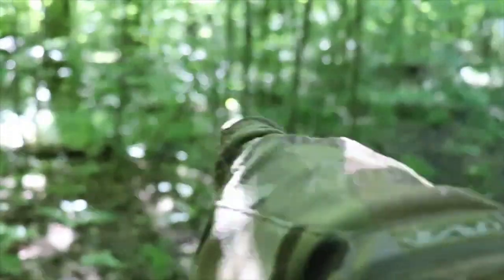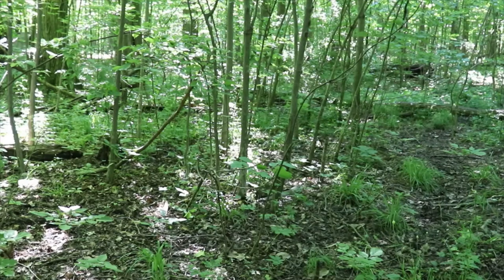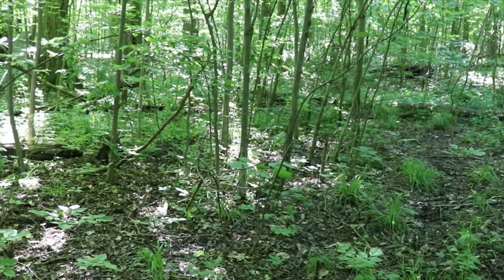Now we've got a nice little cluster right over there. And what I'm looking for is clusters of small saplings like that. That way I can cherry pick what we need and still have plenty there to not affect the growth and the competition for growth there. If we take a larger one out, that's just going to afford the smaller ones the ability to grow larger in its place.